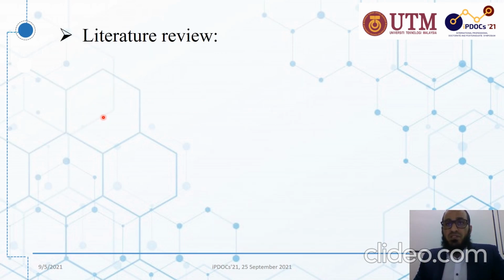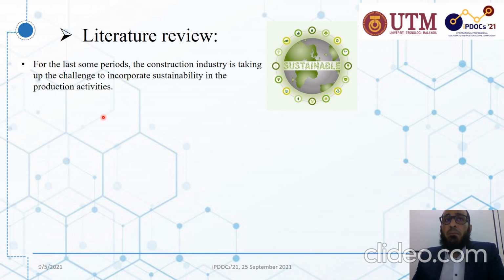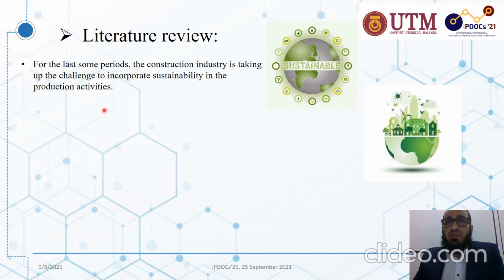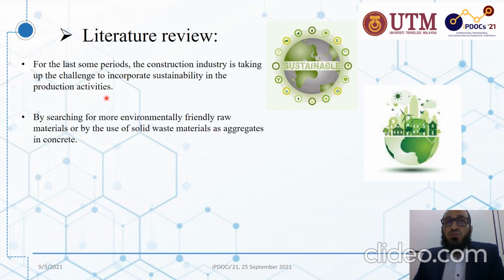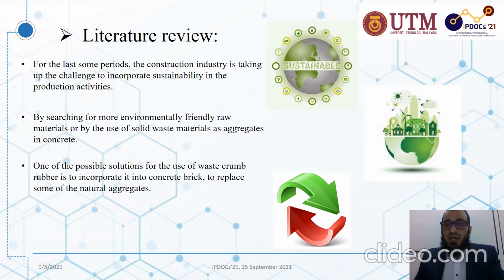Okay, let's talk about the literature review of this study. In fact, for some period now, the construction industry is taking up the challenge to increase sustainability in production activity. How? By researching more environmentally friendly raw materials or by the use of solid waste material as aggregate in concrete. One possible solution for the use of waste rubber is to incorporate it into concrete brick to replace some of the natural aggregates.